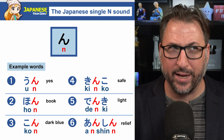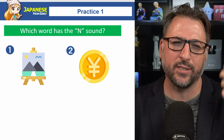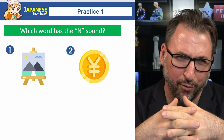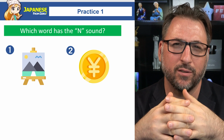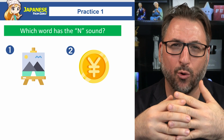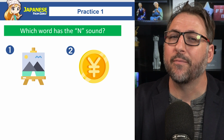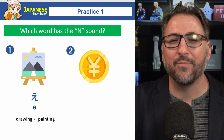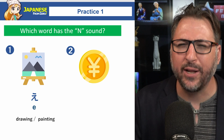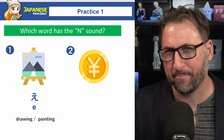All right, are you ready for a semi-quiz and practice? Here we go. The quiz part is everybody here should already know what this first picture is. How do you say picture or painting in Japanese? How do you say the Japanese money? What is the Japanese money?